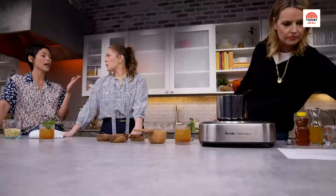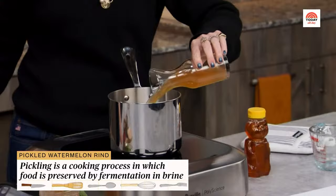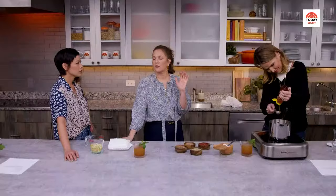Pickling anything is a flavor profile that I really love. Oh, me too. The pickling liquid is basically equal parts water and apple cider vinegar. So Savannah, you can add that. Three-quarter cup water, three-quarter cup apple cider vinegar. Got it. I like the equal parts a lot. It's such an easy ratio to remember.